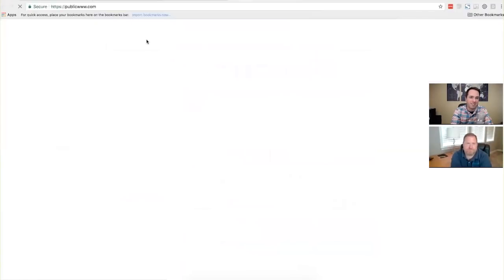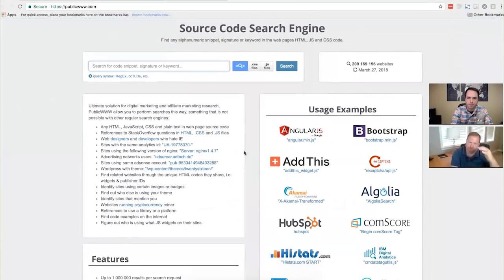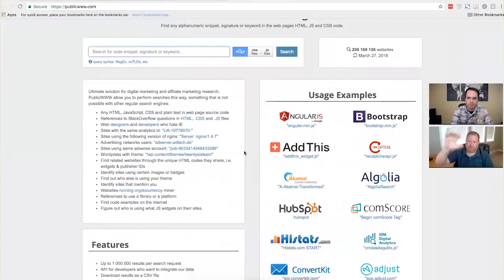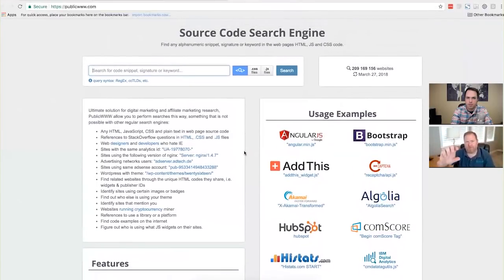All right, PublicWWW. This is a tool I have not heard of. Yeah, it's a great tool. It kind of is in the vein of a Google, right? But what's cool about it is, if I search for something on Google, Google looks at what is displayed on the page. Meaning, if I search for Chuck, it's looking for if somebody were to look at a web page and see the word Chuck on it, then it might come up, right? But with this website, it's actually looking at the source code. So if somebody had a comment that was Chuck, it would potentially come up there.